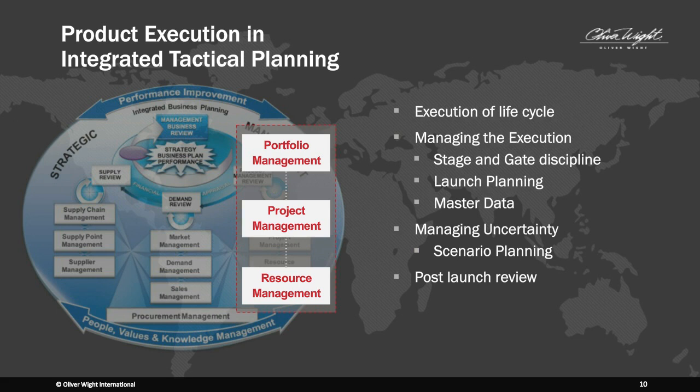Then the discipline in the time fence management and governing stage and gate process to efficiently and effectively deliver individual projects, with the execution then being managed through the integrated tactical planning process. It's also important that the demand and supply execution processes are well controlled. For example, making sure trials go ahead on time, sample and stocking build plans happen, and monitoring of actual customer purchase and customer pull-through rates versus the plan during the launch phase, and it occurs as a matter of process.